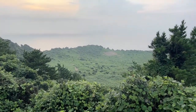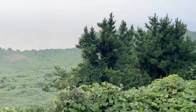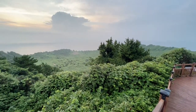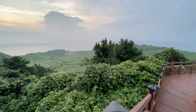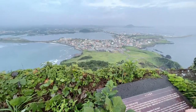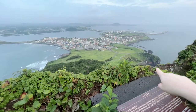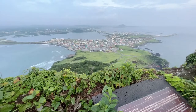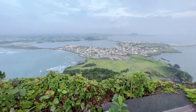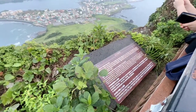Okay, I'm gonna turn around. Oh, let me zoom out again, give you a nice view. There we go. And just in this corner over here, that's where those grannies are diving. So here's some more information about Jeju.